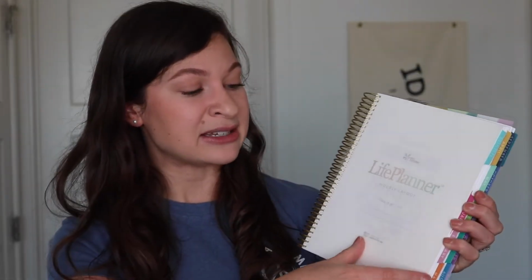Opening it up, we do have our little goodie bag in here. So there is a little welcome note from the Erin Condren team. There's some little gifts in here as well as coupon codes as well. On the inside, we do have a nice vellum cover here. For this planner that I chose specifically, it has no print on it. It's just a plain vellum.